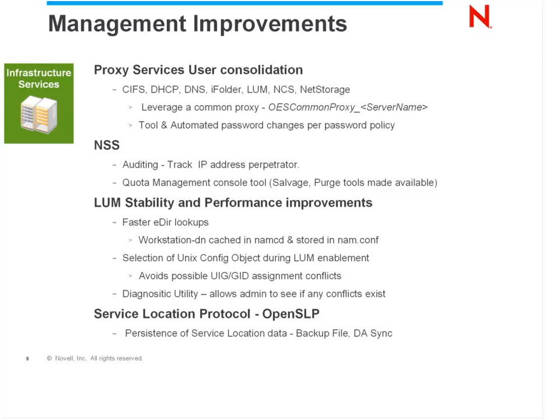So we've simplified this in OES2 SP3 so that all those services by default will be configured to use one proxy user. And then along with that, per your password policy, as those passwords need changed, that can be set so that that automatically happens in the background. So you don't have to worry about managing these passwords for all these proxy users. And then we also have some tools where if you deployed OES2 with an earlier support pack and you want to consolidate these different proxy users into one, we have tools that allow you to do that as well. So that makes things a lot easier to manage.